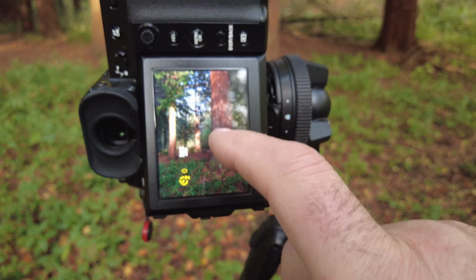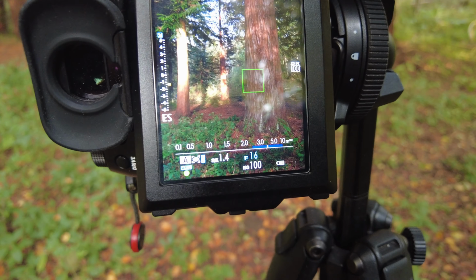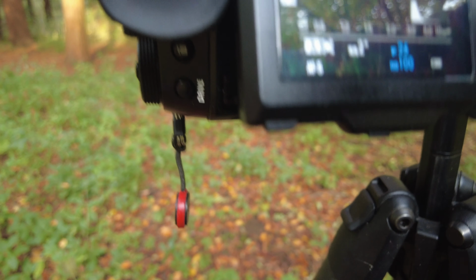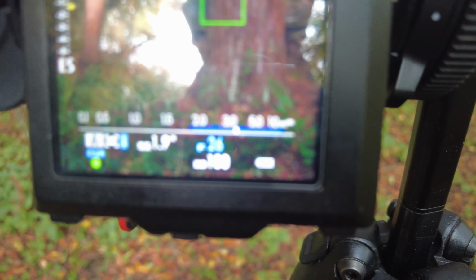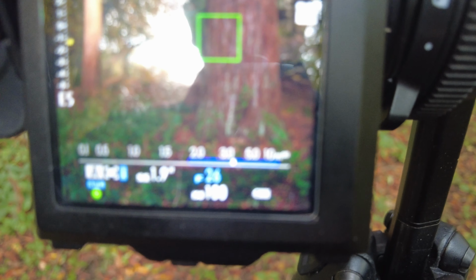2-second timer, focused on the near tree here, and because I've got quite a narrow aperture, let's go down to f26. Right, I don't know if you can see that on the screen there. There's a blue line on the focus line here. I can't press both buttons at the same time, which makes it difficult. Can you see just there? There's a blue line. That's showing me the depth of field, and it's saying virtually to infinity from 2 meters should be completely in focus.